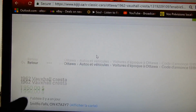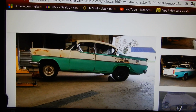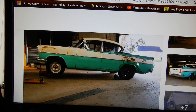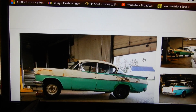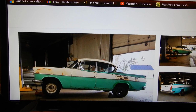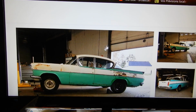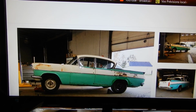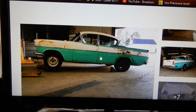Check this out. This is a very rare 62 Vauxhall Cresta. Oddly enough, Vauxhall was part of General Motors, just like Holden and Opel. And these were sold in Canada. And these are very, very rare today. You can see they have some GM styling cues: the two-tone, the trim, the body shape, the wraparound windows, the vent windows.